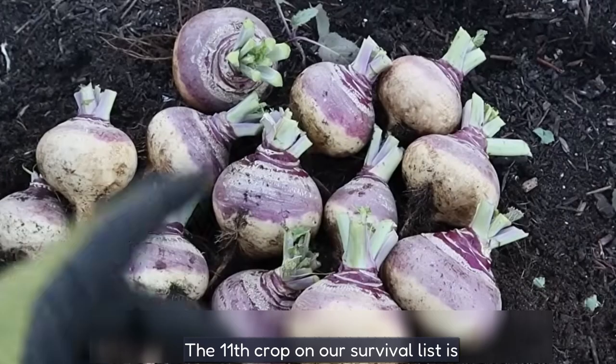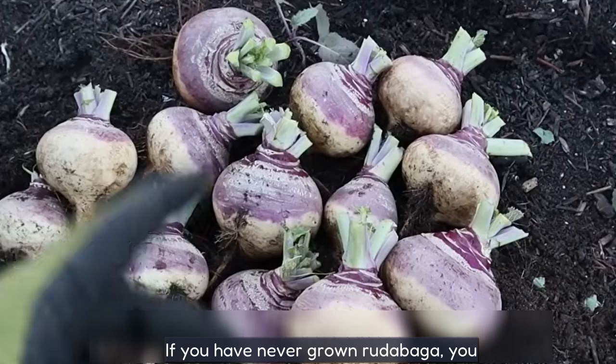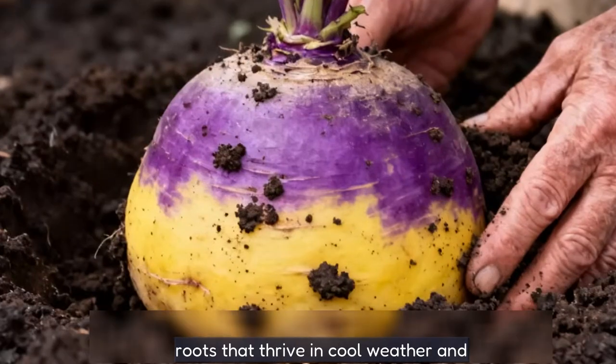The 11th crop on our survival list is rutabaga. If you have never grown rutabaga, you are missing out on one of the most underrated storage vegetables in the garden. American Purple Top is the classic variety, producing big, dense roots that thrive in cool weather and store for extended periods in cold, very moist conditions.